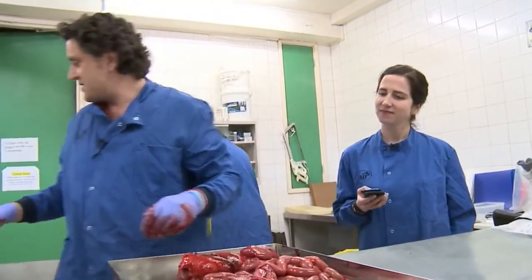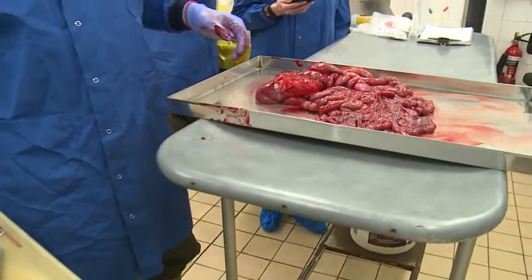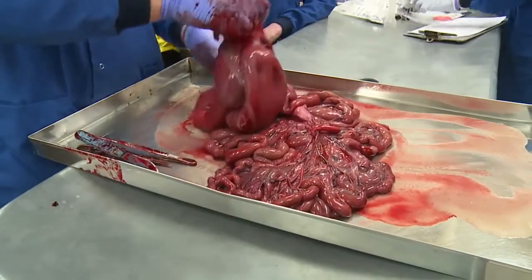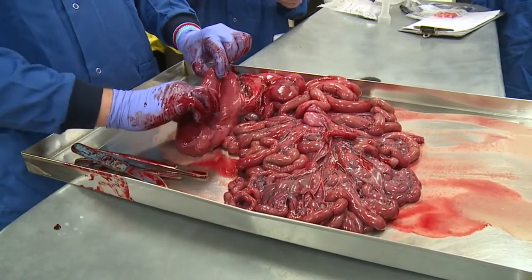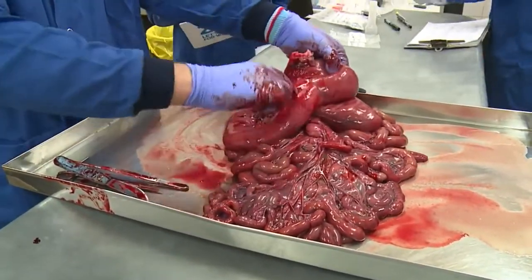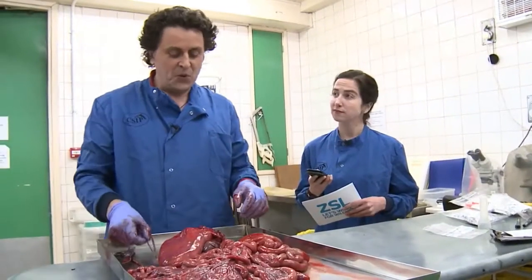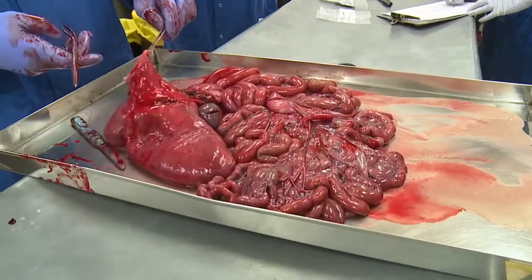Okay, so for the morbidly curious audience out there, and I'm glad you're with me on the want to see the guts front. If we look at them first of all before we open them up, as I said earlier, cetaceans have three stomach sections. So this is the first. This is the cardiac stomach, and I can feel some contents in there. This is the second, the fundic, and then this is the third, the pyloric. And they feed into this long intestinal tract. And before anyone else asks an awkward question, yes, there is a large and a small intestine, but I find it quite hard to differentiate them.